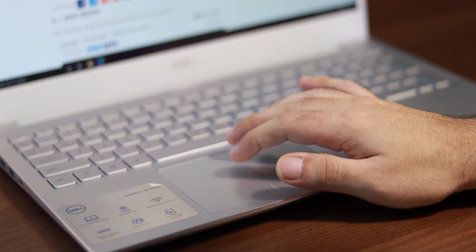But if you're working in slightly low lighting situations or in darker environments, I think the backlight will help and it's not that big of a deal. Now I really like the trackpad as well. It is made out of glass.